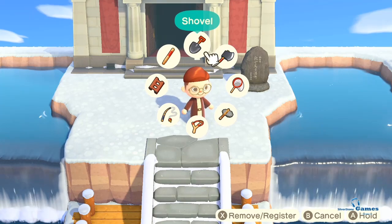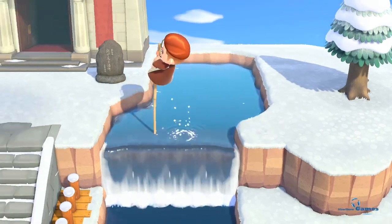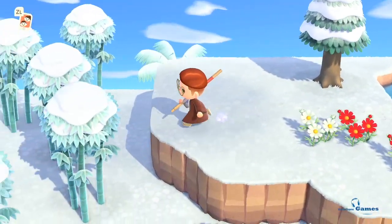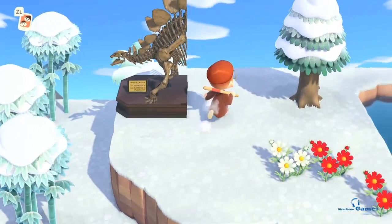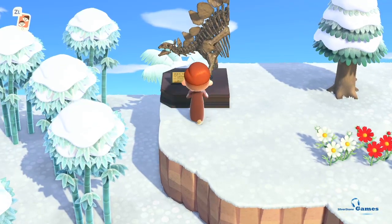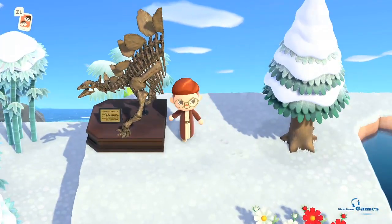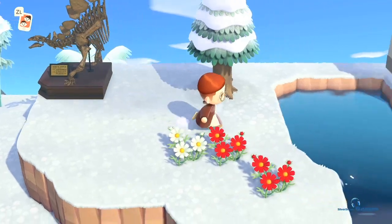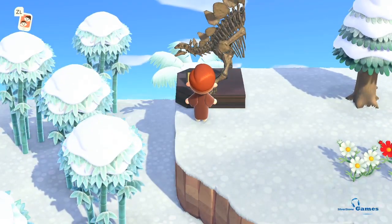Well, maybe I'll display Stegosaurus if I can, on either side. Do I have enough room to put fossils on this side? Maybe, I don't know. Let me try putting the Stegosaurus skull here. Please. Maybe I'll have room to display a fossil outside. We'll see what happens. I'm thinking Stegosaurus is 3 pieces in total, so it might fit. We'll see. It might fit.